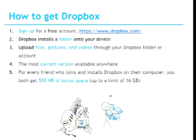The free account gives you 2 gigabytes of storage, and then you can upload anything. It's especially good for big files like PowerPoints and videos. Syncing is very quick. You can have the most current version available because it's constantly syncing. So if you have a document that you're working on in your Dropbox folder and you save it, that document is going to be backed up and synced. Then if you get on your school computer, the newest version will be there and available.